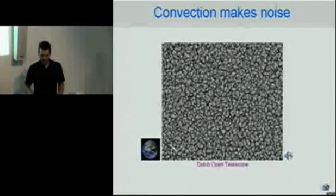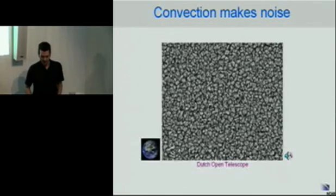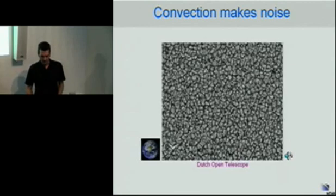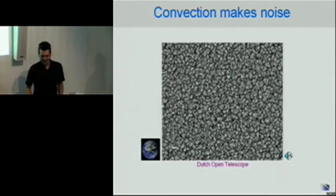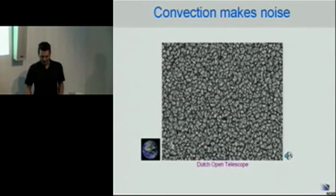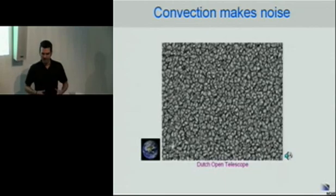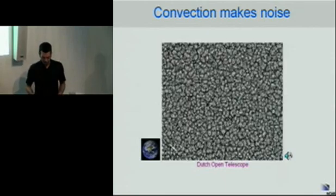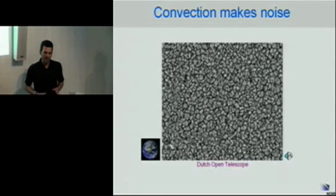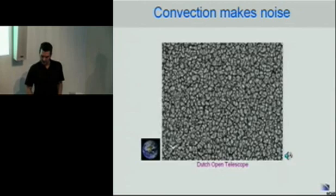If you look at a small patch of the sun over time, and this is a time-lapse movie, so it's sped up quite a bit, and you see the Earth here at the same scale to give you an idea of how small a patch of the sun we're actually looking at. If you look at the sun's surface, it's just boiling. There's these boiling motions, upflows and downflows. And if you convert these motions into sounds, you'll hear something like this.